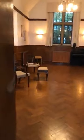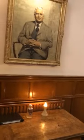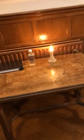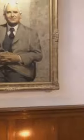And this is the chapel, sometimes referred to as the old sanctuary. There's our candles, the ever-burning light. And that lovely picture of Harry Edwards, to draw inspiration. I'm sorry, lost Wi-Fi just then.